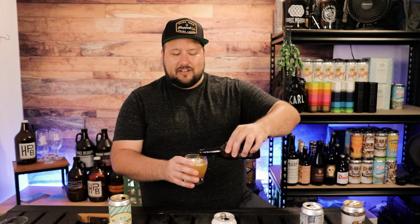It's just incredibly drinkable. It's going down very smooth. My friends behind the camera are hoping they'll get a taste of it. This beer is going entirely down my gullet.